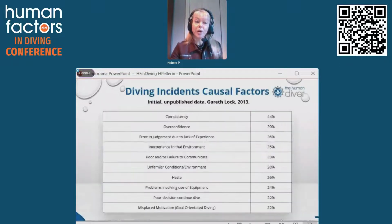If we want to enhance safety, we should know what the causes of diving accidents are. Unfortunately, it is very hard to find complete information about a diving accident. Most often, information is missing, and it is very hard to understand the complete course of actions that led to the incidents. We often see only the last part of the story, and we miss what is upstream.